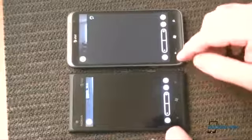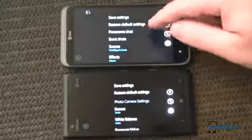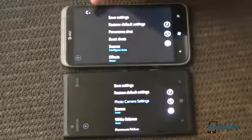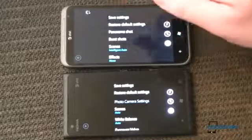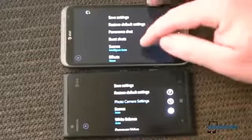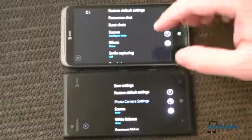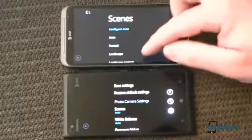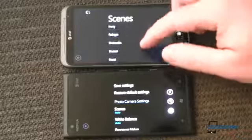Now let's look at the differences in the camera settings. So right here we see some differences. You have panorama shot, burst shots, and we also have a little indicator here of your automatic scene. So it's choosing a night scene right there, and you see the little icon. Pressing that doesn't do anything. It actually thinks you're pressing the viewfinder and will take a picture. We have scenes, intelligent auto, which seems to work pretty well. We have lots of scene options here.